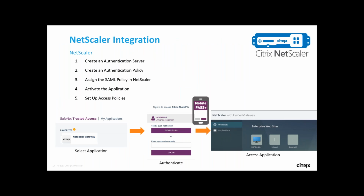Let's talk a little bit about integrating the NetScaler Gateway and how you would do that with our solution. You would log into your NetScaler. You would create an authentication server. You would create an authentication policy, and you would assign that policy, all within the NetScaler side. Then you would log into our Trusted Access platform, and you would input the URLs from NetScaler into the template. And the template would also provide you the details you would need to integrate into the NetScaler. And then you activate the application. So really within 4 very easy steps, you have that application configured to now leverage the multi-factor authentication within the product. And then you go in and you set up your access policies.